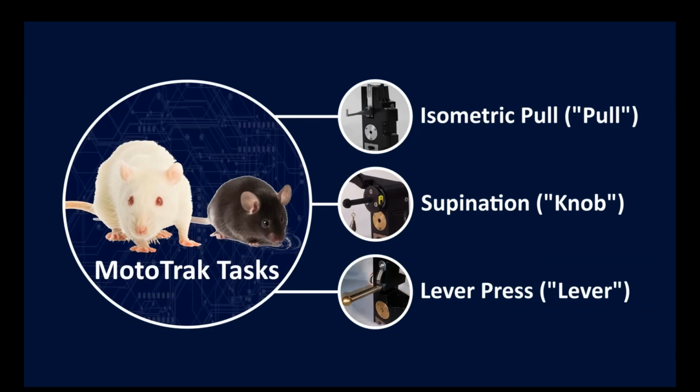So let's talk a little bit more in depth about how these tasks are run. And the first task I'm going to talk about today is the isometric pull task. And I'm going to go into some depth about this one because this is the task that's been used in the most models and has the most publications. After we talk about this task, then we're going to talk about the supination task and the lever press task. We're going to talk about how the methods differ for those tasks from the isometric pull task.